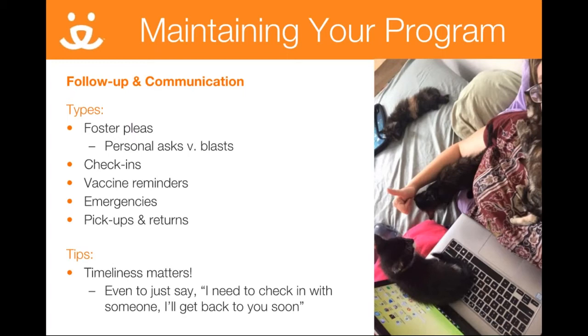We also like to do check-ins. So even if we haven't heard from fosters in a while, especially newer fosters who might need a little bit of extra guidance, we want to send them an email, maybe after the first 24 hours, maybe within the first week, just saying, hey, just wanted to see how everything's going. And that just reminds them again that you are there. If they have any questions, if they need anything, it gives you a chance to make sure that everybody is well and the kittens are growing and doing well.